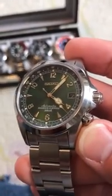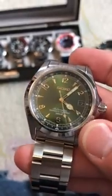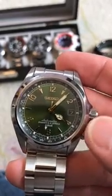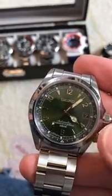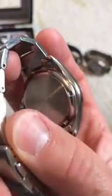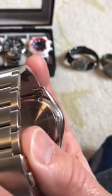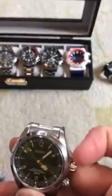They have a wonderful appearance. The lume is great on the hands. Of course, Seiko, known for incredible lume. We've got this really neat 4 o'clock crown, if you will, that moves a rotating bezel that has a compass function. And the case back is very ordinary, not much going on there. It has an Alpinist logo. I can't really see very well in the light. Seiko, made in Japan. Water resistance 20 bar, screw down crown.